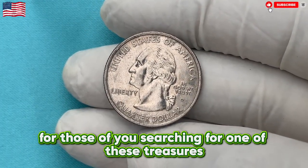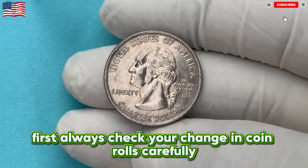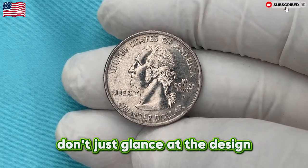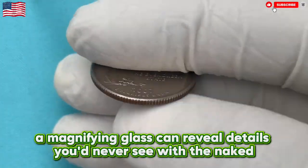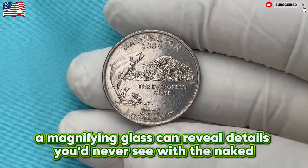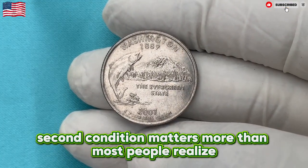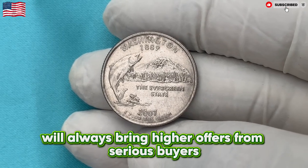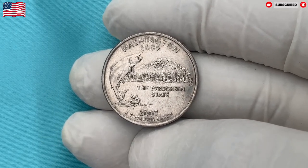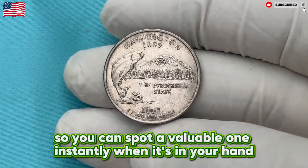For those of you searching for one of these treasures, here's my advice. First, always check your change and coin rolls carefully, don't just glance at the design, really study it for anything unusual. A magnifying glass can reveal details you'd never see with the naked eye. Second, condition matters more than most people realize. A coin with full mint luster and no scratches will always bring higher offers from serious buyers. And third, learn to recognize the different error types so you can spot a valuable one instantly when it's in your hand.